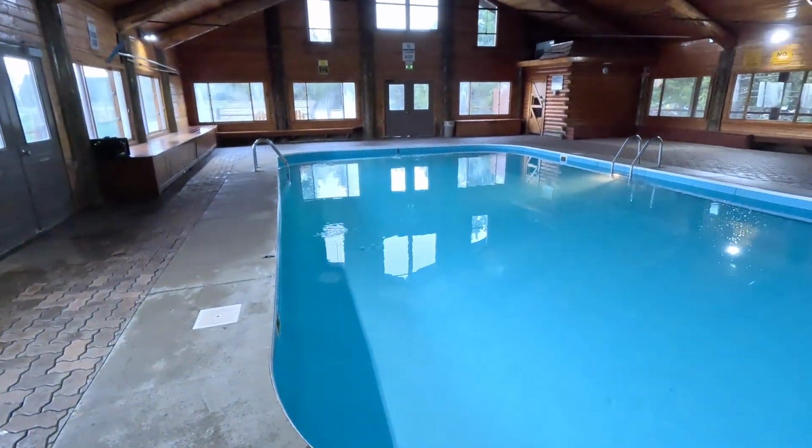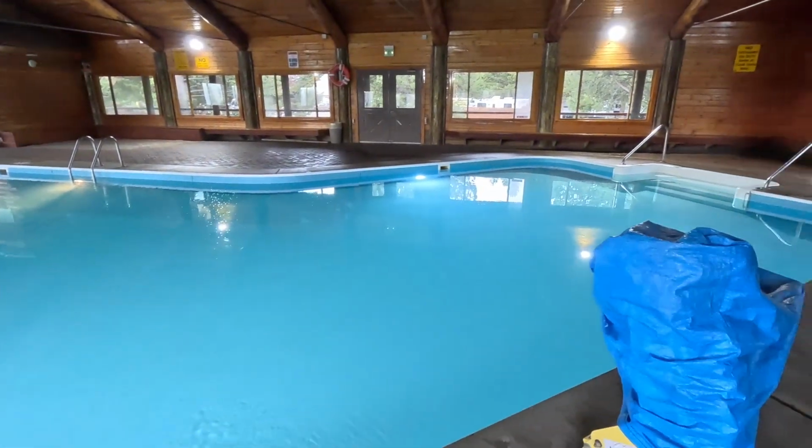It's always important to know where you can find additional sources of emergency water. One thing that's overlooked is swimming pools. Here at the campground we're staying at, we have a 30,000 gallon swimming pool. Now, is that the first place I'm going to go to get my drinking water?